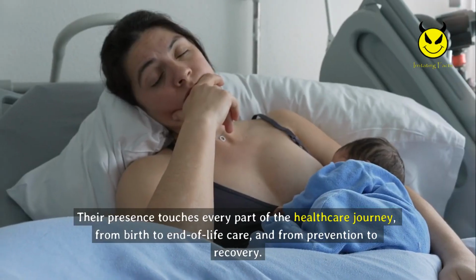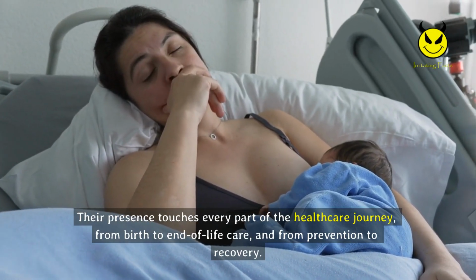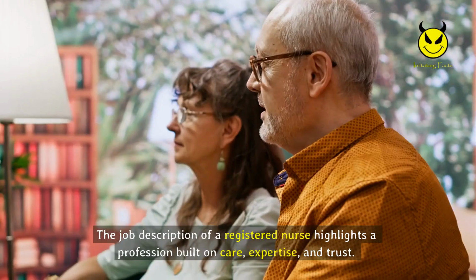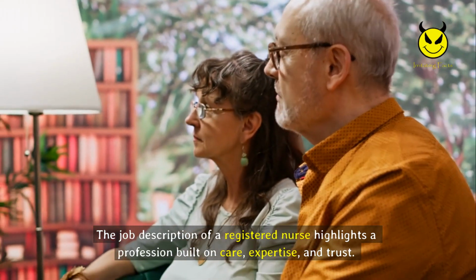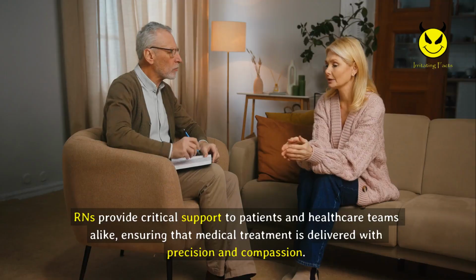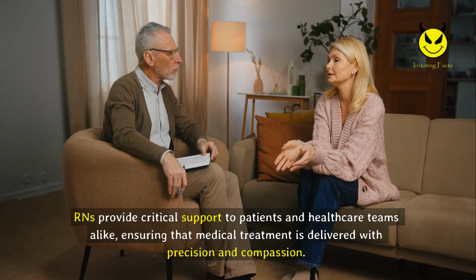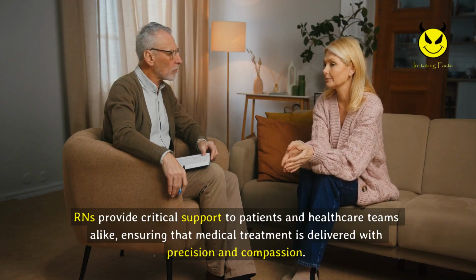Their presence touches every part of the healthcare journey, from birth to end-of-life care, and from prevention to recovery. Conclusion. The job description of a registered nurse highlights a profession built on care, expertise, and trust. RNs provide critical support to patients and healthcare teams alike, ensuring that medical treatment is delivered with precision and compassion.